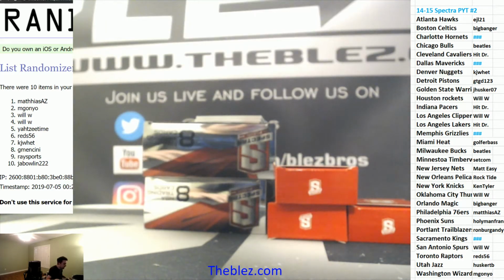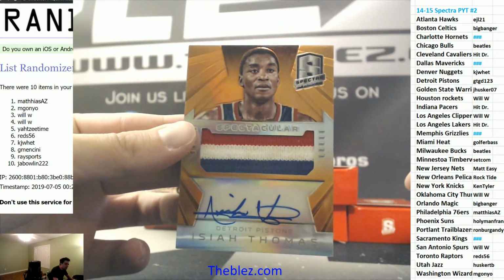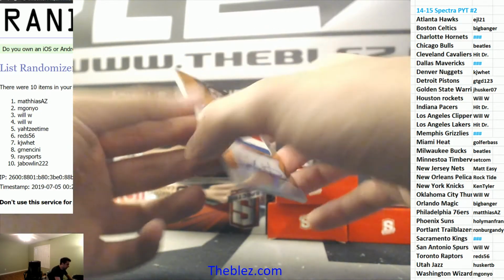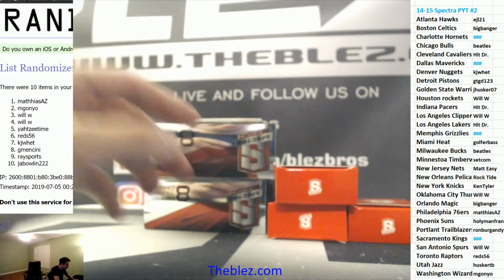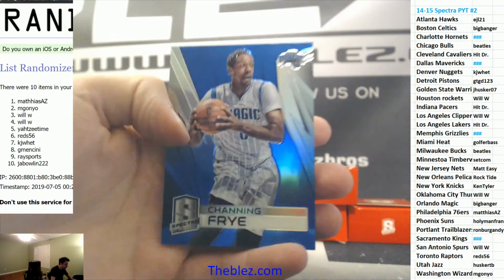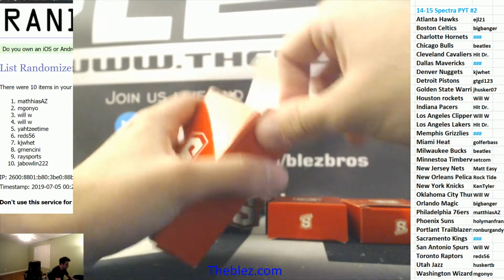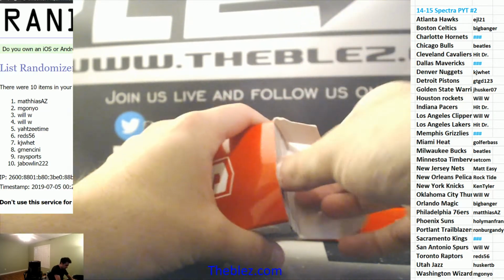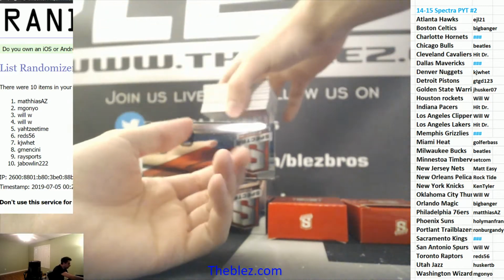And here's a sick card. Patch auto of Isaiah Thomas for the Pistons. That's a sick patch. That's number /25. And then a global icons of Gasol for the Bulls and a Fry. Some gold, some orange.